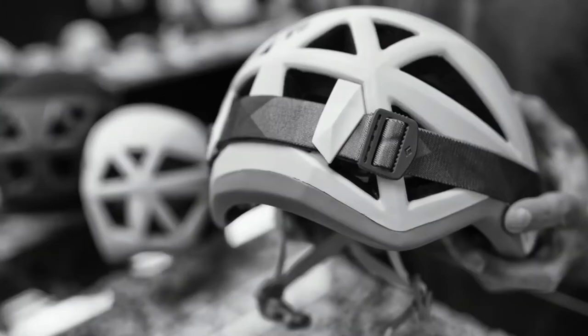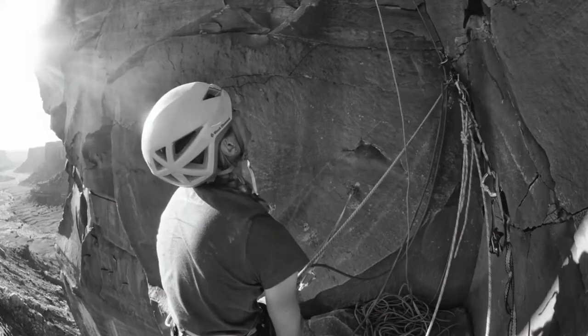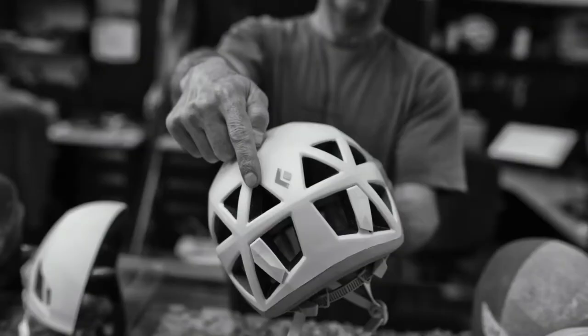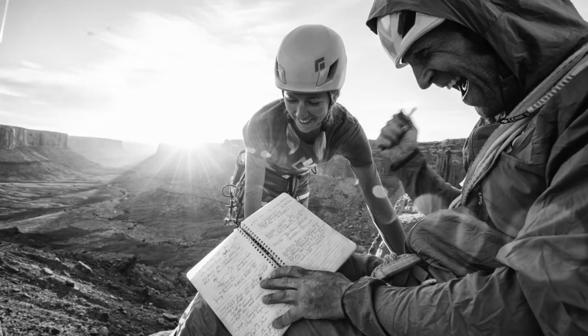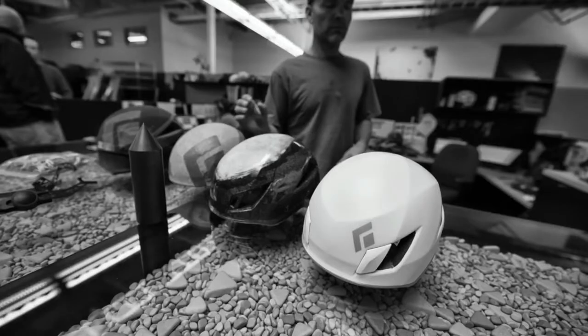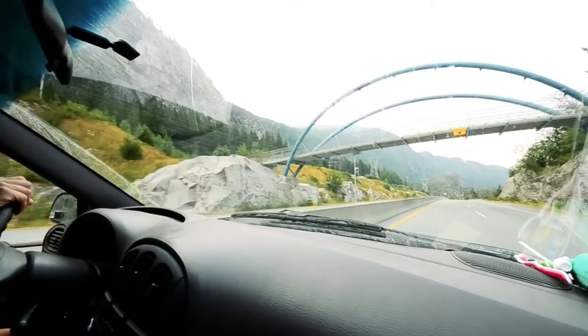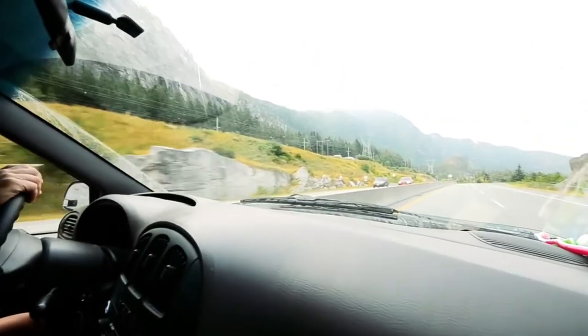We felt like if we could embody all of the attributes, weight, fit, ventilation, looks, into some compelling designs, we would be making a line of helmets that you'd be willing to take with you instead of looking for excuses not to.